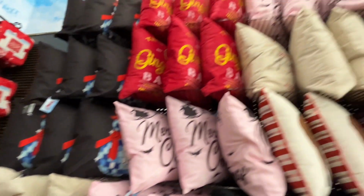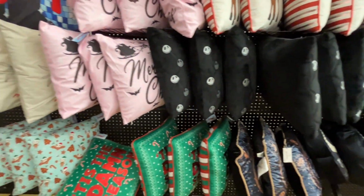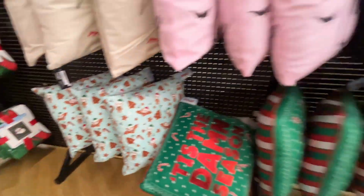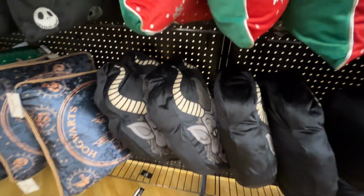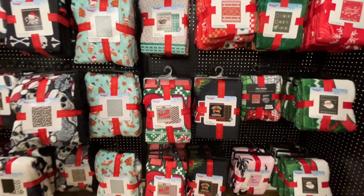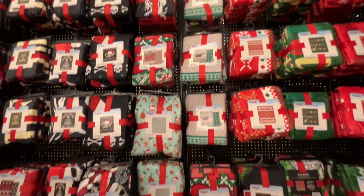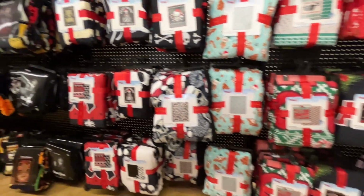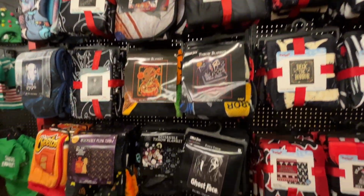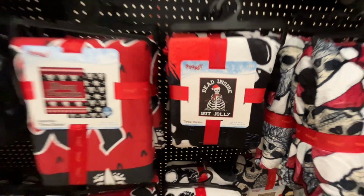And then we have some of the pillows they have. I know they have some horror pillows, which I'll show you in just a second. I don't know if they have the horror plushes, but another cool pillow. And then we have what looks like Krampus, then the rest of the pillows. And over here, we have some blankets. It's also really cool that they have blankets of not only Christmas, but Halloween, that they have at Spirit Halloween, and some horror-themed Christmas blankets, just like right there, Dead Inside But Jolly.